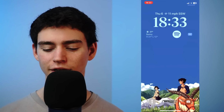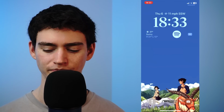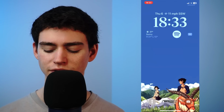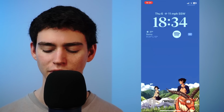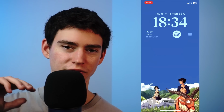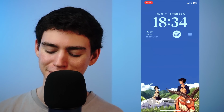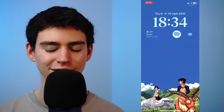I've chosen quite a funky looking font for the time. I feel like it fits quite well with the image, and I think I chose this because I just love the composition of the image. It's just our two characters down at the bottom staring at each other, and we have all that blank negative space leading up towards the time and all the widgets. To me, it's just really aesthetically pleasing, which is kind of why I chose it. It just looks really, really nice.